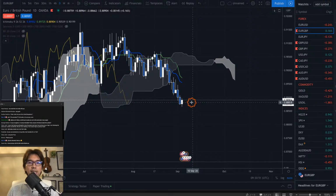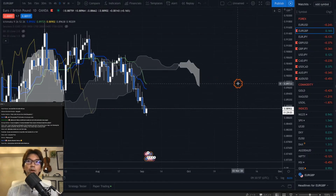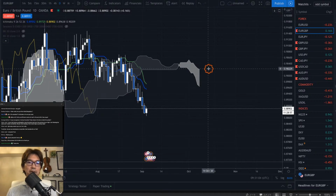In this case, this is downtrending because the price, first of all, is below the Tenkan and Kijun-sen. The price is below Tenkan and Kijun-sen, and then Kijun-sen is moving down, Tenkan is moving down, and Senkou Span B is also moving down. So this is a nice timing to look for a sell chance.